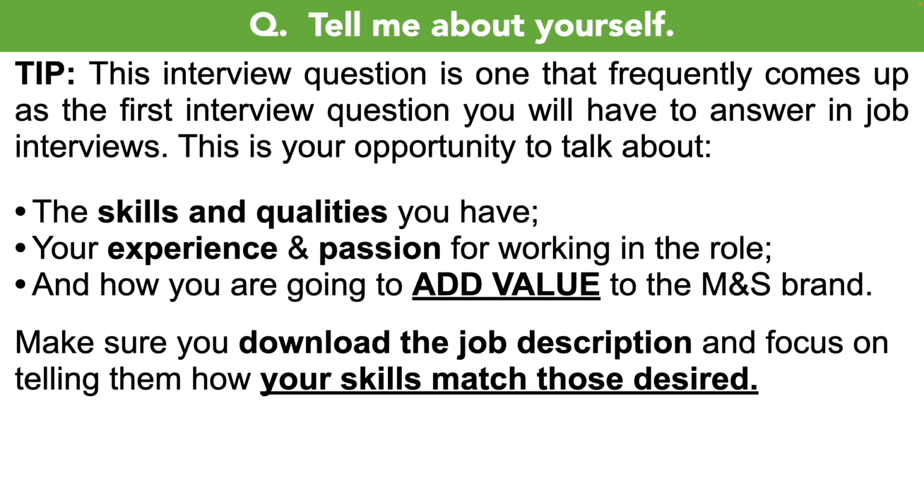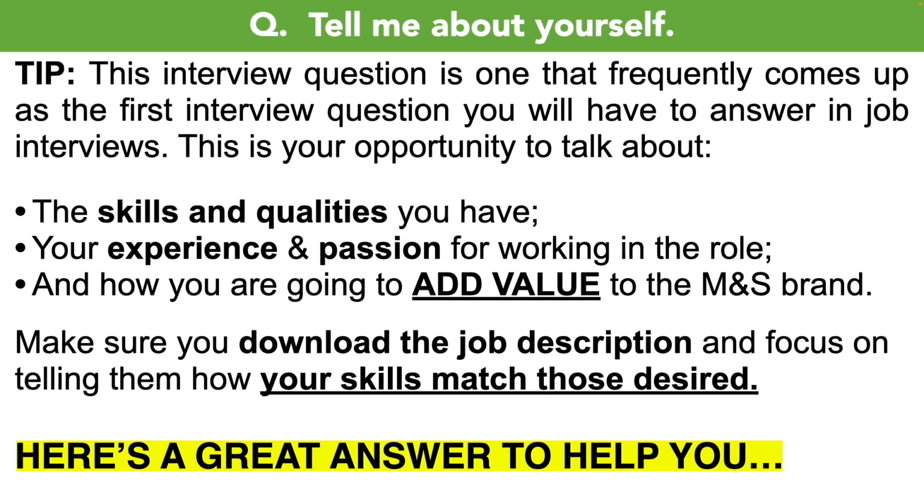So make sure you download that job description and focus on telling them how your skills are a perfect match to it. It's really important that you do this, because that job description is your blueprint for answering these interview questions and scoring highly. So for example, if on the job description they state they're looking for someone who's a team worker or someone who's hardworking and professional, then make sure you use those exact words throughout your Marks & Spencer's interview answers. So here is a brilliant example answer to help you.